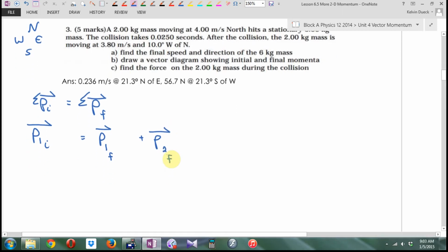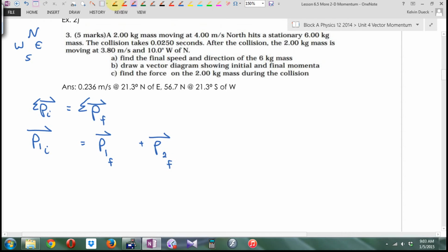So, a 2 kilogram mass moving 4 meters per second north. I went mass times velocity in my head. Is that okay? 2 times 4. Wham, they collide. Do I know momentum? Oh, yeah, they gave me the 2 kilogram final.